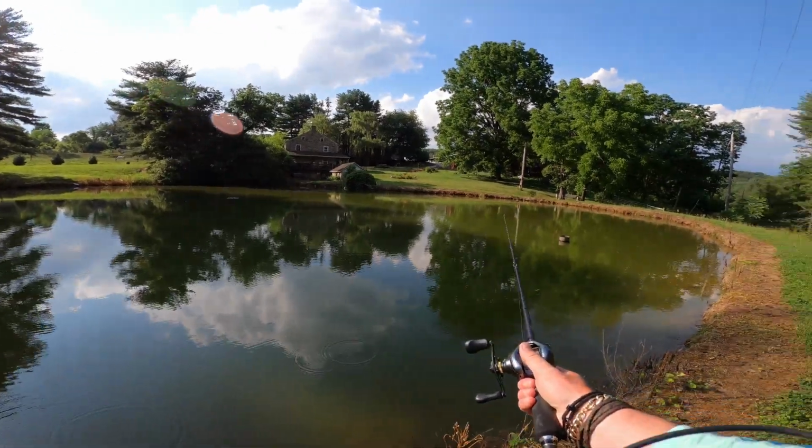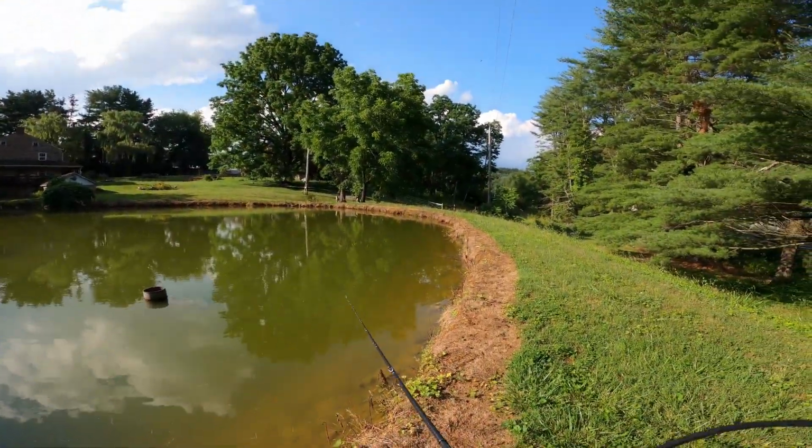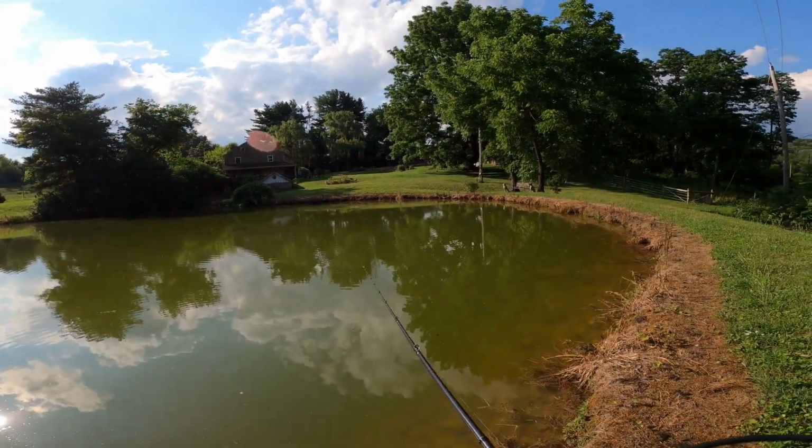I start working my way around the pond with the crankbait, hitting all the edges. A lot of the times in ponds, fish will stack up around the edges, waiting to ambush fish.